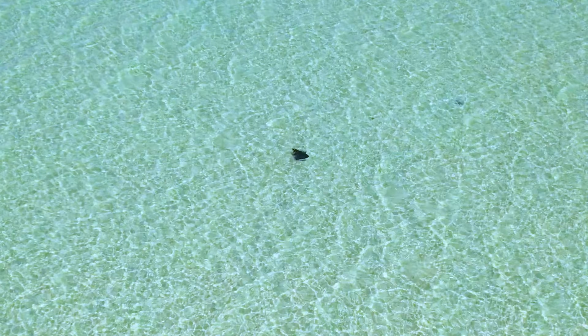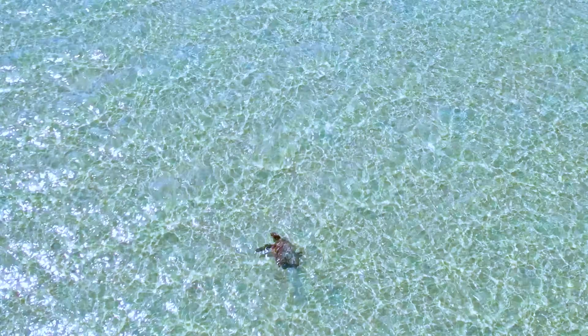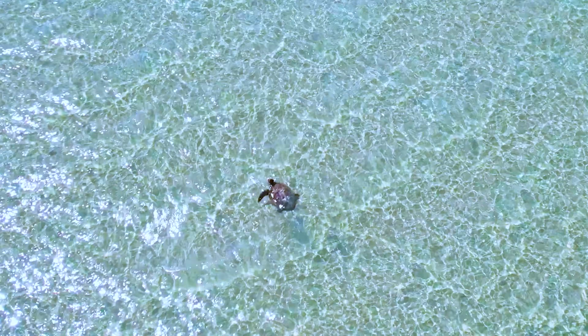I've been flying the drone this morning. There's sharks, rays, turtles, you name it. I haven't crashed it yet, which is awesome. And yeah, I've got the car over there somewhere, so I'll give you a quick run through of that in a minute.